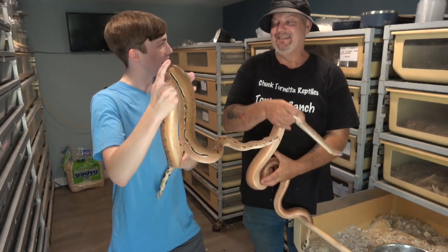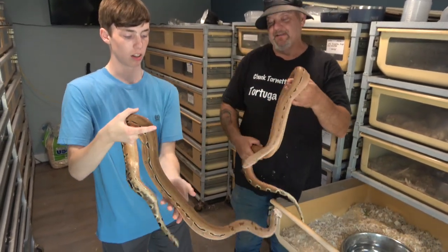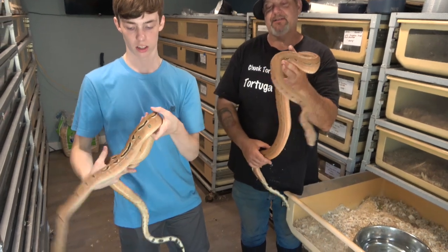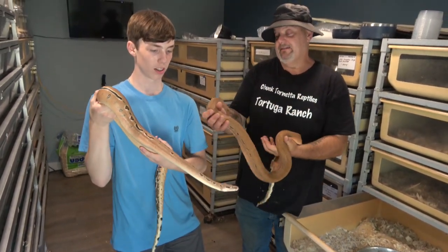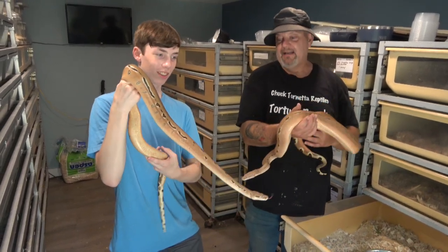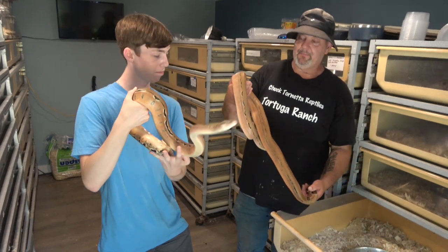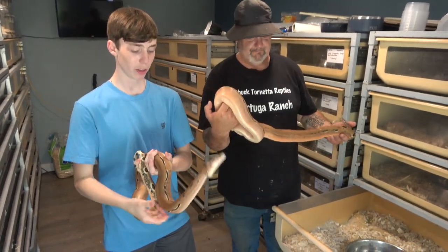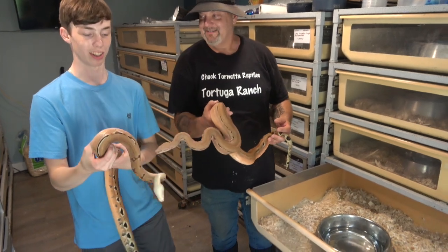So what does Scoria mean? Scoria is just what they named it. I don't exactly know who named it Scoria, but whoever found it or came up with it named the first one Scoria, and that's what we're going with. And it's named that because of the lack of pattern or the type of pattern that it has. Well, these are certainly very cool. Yeah, they're certainly active snakes, aren't they?